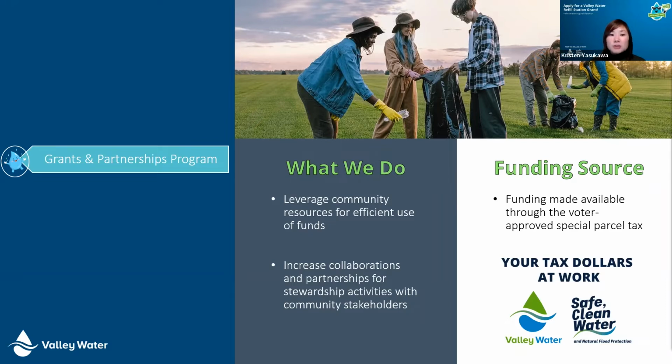The Grants and Partnerships program is important to us, and it's important to us to work together with other groups within our community, because we know that we can't do it ourselves, and we will do much better when we work together. So it's also important to note that the funding source for all of our grants and partnerships is the voter-approved Safe Clean Water and Natural Flood Protection Program. It's a special parcel tax that was approved by voters in Santa Clara County in November 2020. And I'll get into that a little bit more in the next slides.